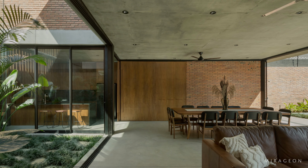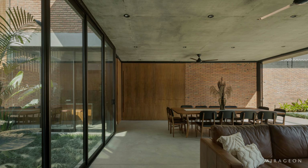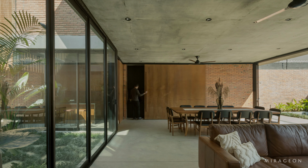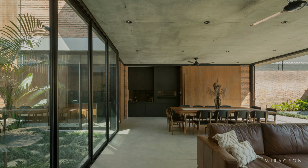Concrete is used for horizontal elements, such as floors and ceilings. Polished concrete provides a high-quality finish for both the ground and upper floors, uniting the spaces of the house with an industrial elegance.